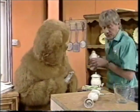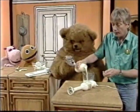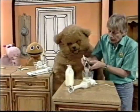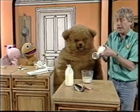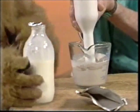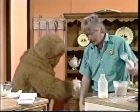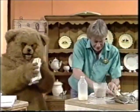Right, we need some milk first, don't we? So I've got the milk, a jug. I'll put some milk in. There we go. That's good enough. The powder. Thank you, Bungle. There. Right, I'll stand back. I'll switch it on. Oh, you need more milk, Geoffrey. Bungle! Oh, dear. Oh, dear. Here you are, Geoffrey.